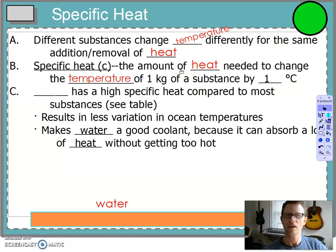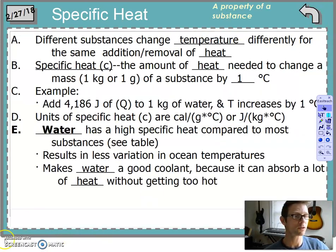Think about that. It takes a certain amount of heat to do that. You have to pump heat into them to do that. Water has a wicked high specific heat. I'll be sharing a table with you. That's why if you go to the ocean, you're going to notice the ocean typically doesn't vary. If you're at the beach, it typically is cooler in the summer and warmer in the winter.